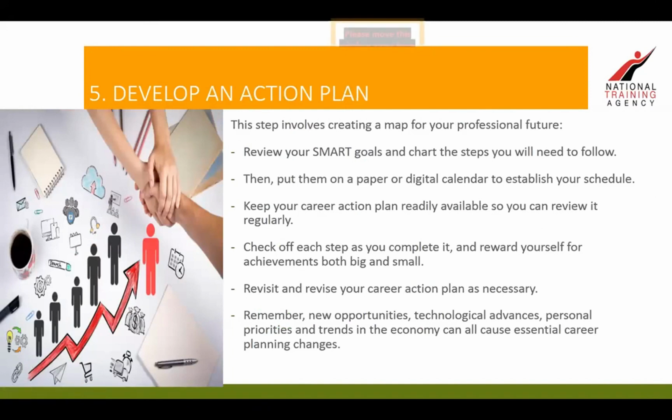The fifth and final step of successful career planning is to develop an action plan. This step involves creating a map for your professional future. And what does a map help you do? It gives you a sense of direction, ultimately letting you know what's next. So here's what you need to do. Review the SMART goals that you have created and chart the steps that you will need to follow. Now you have already identified the what or the goals that you'd like to achieve. Now you must determine how you will achieve them. And this is where your map becomes important.